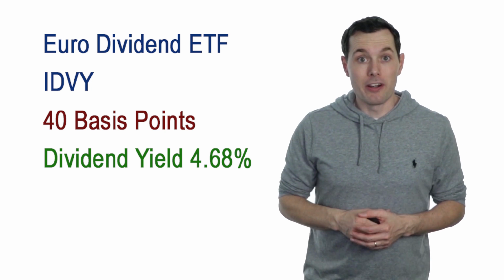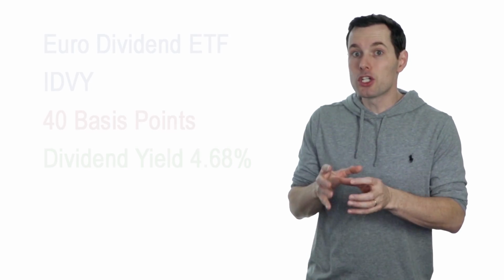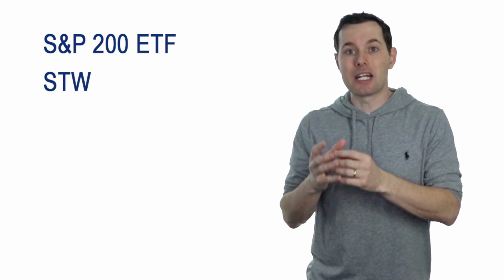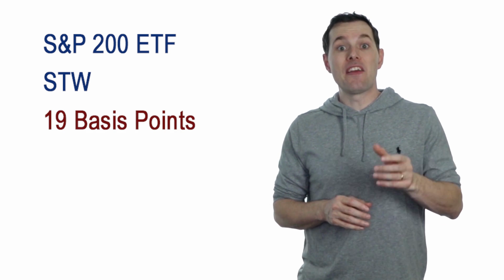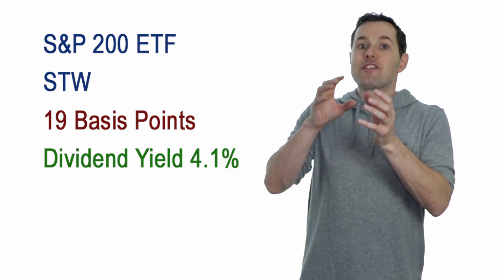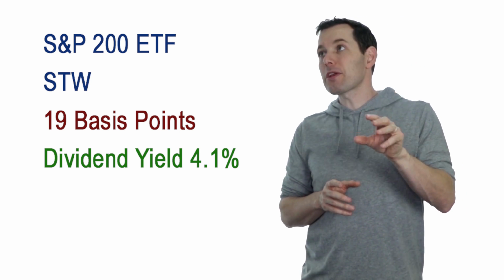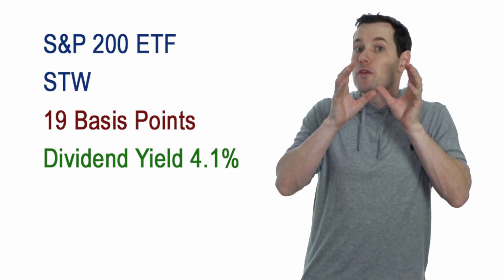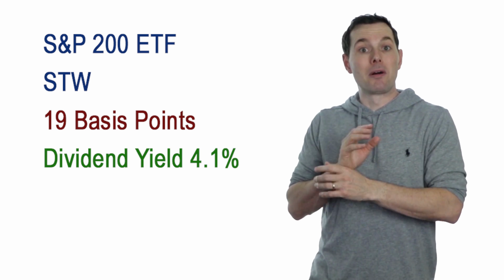Okay, jumping over to Australia. The first dividend ETF that I think looks really good is the Spider S&P 200 ETF, ticker symbol STW. This ETF invests in the 200 largest and most liquid companies in Australia. The expense ratio, the fee, is about 19 basis points, and they have a dividend yield of about 4.1%. I like this ETF because it's fairly well diversified, although about 30% of the investments are in financials and almost 20% are in the material sector, although the rest of the holdings are well spread out amongst all the other sectors.